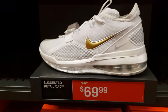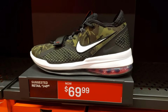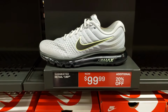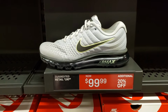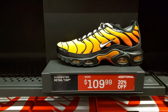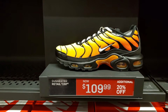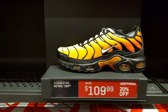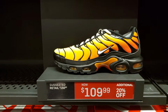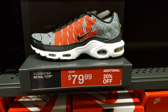Air Force Max low, $70. Price is still dropping. Price has been dropping. Same old, same old. Air Max 2017, finally under $100, man. Where it should be. Plenty of sizes, all the way from 7 to 13. Got the Sunsets, 110, 20% off. Air Max Plus Sunsets. Dang, going for what? $90, 80 some dollars. They got from 9 to 13. Now these are mediocre.